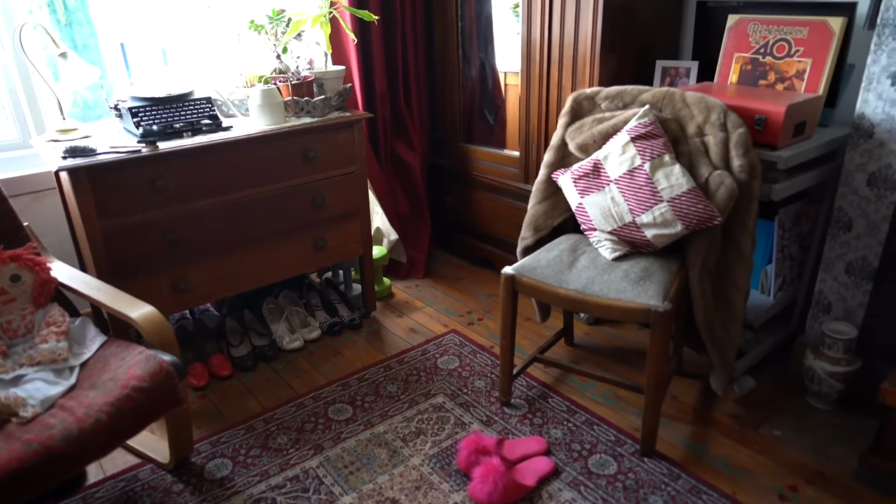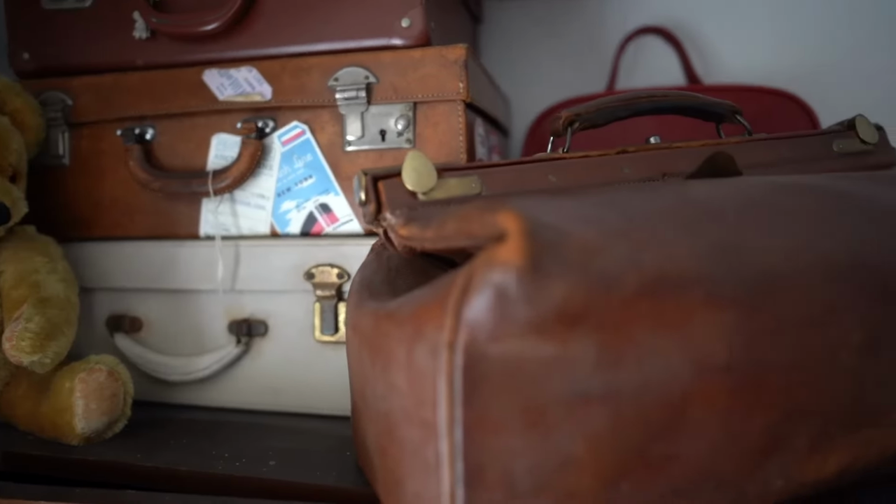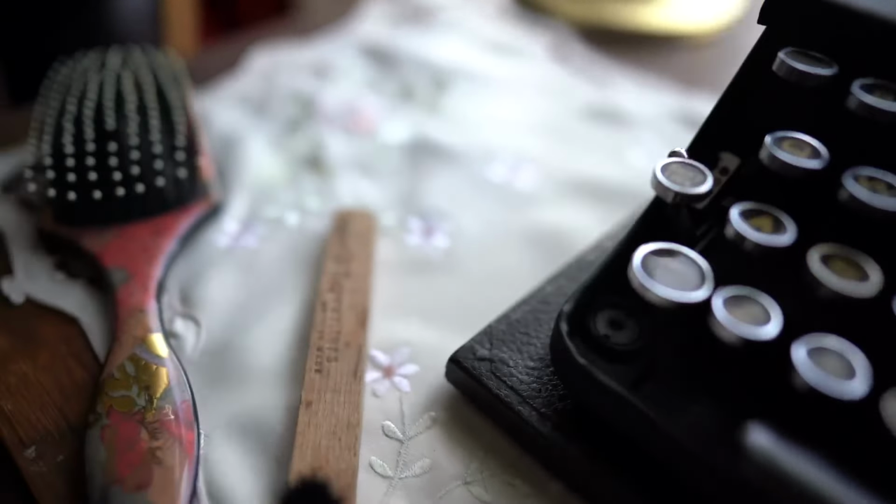We have an old Singer sewing machine. We've got many suitcases in this house, but my grandpa's RAF one has a special place in my heart. My typewriter from 1939, I really, really love that. Yes, there's a bit of everything. I mean, even old clocks and things. That was my grandparents', but I would say they're probably my favourite pieces.